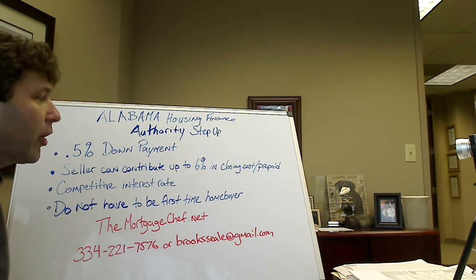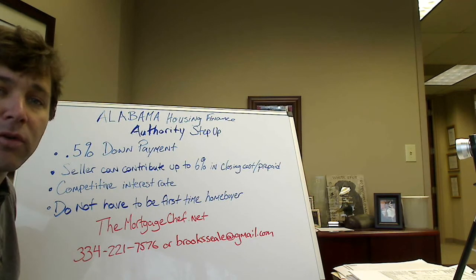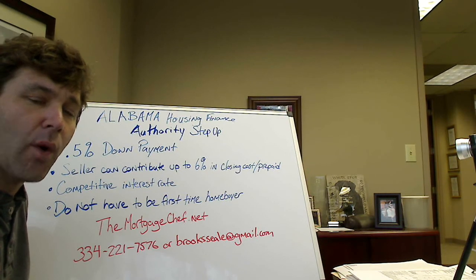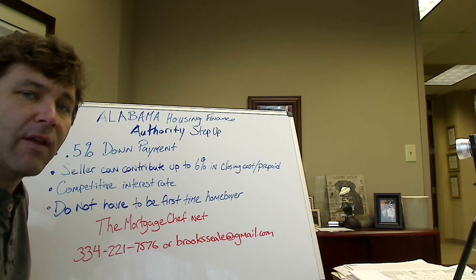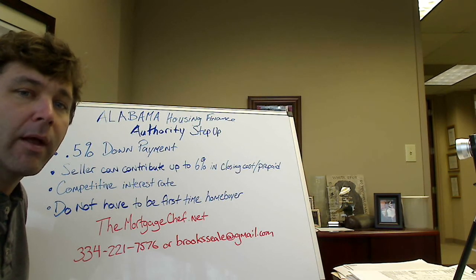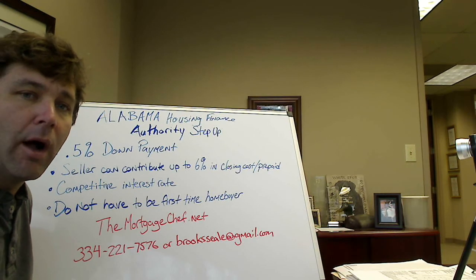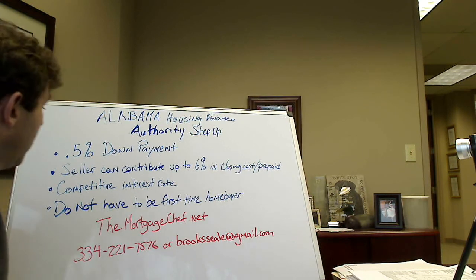Secondly, the seller can contribute up to 6% in closing cost and prepaid items. This is huge because if negotiated correctly, you can get into the house for your 0.5% down payment, and the seller can pay all the closing costs and all the prepaid items involved in the transaction.